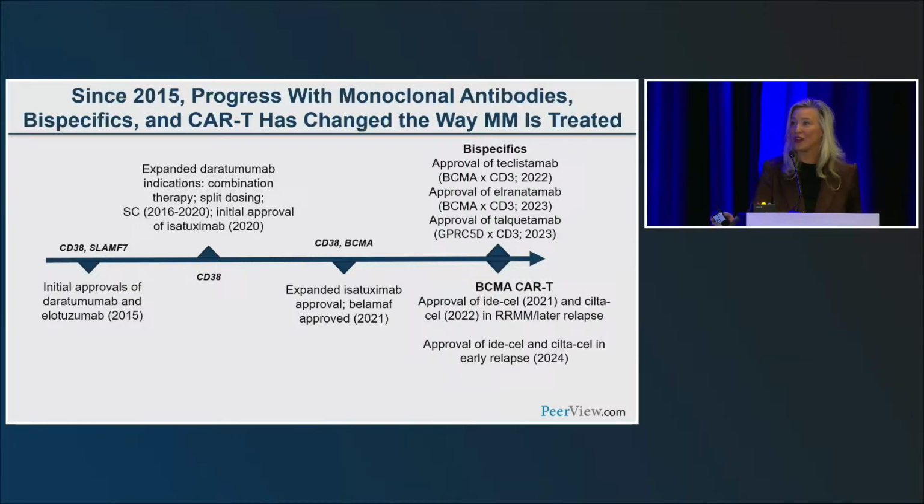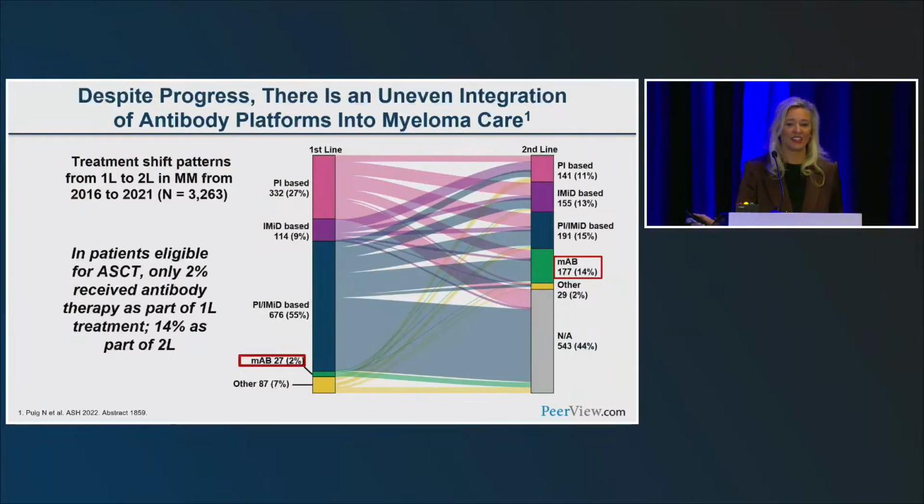I'm so pleased to see that since 2015, we've had such progress with monoclonal antibodies. And those of you who know me know I started nursing care of myeloma in the 1990s as an inpatient nurse. And since then, we've seen an explosion of new therapies, and primarily since 2015 with the anti-CD38 monoclonal antibody, daratumumab, SLAM-F7, elotuzumab. We've had expanded indications. And then in the last 2 years specifically, CAR T-cell therapy and bispecifics, which we're going to go into great detail on.